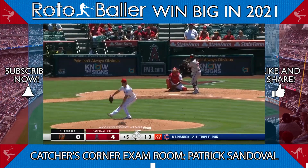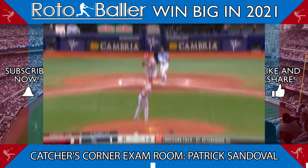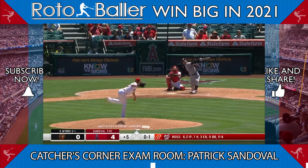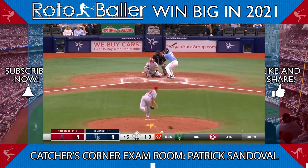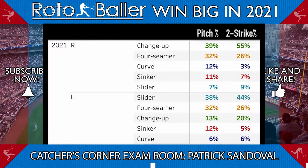The story with Sandoval starts with his changeup, which has an absurd 32.1% swinging strike rate, .142 expected batting average, and .206 expected slug. In fact, Sandoval has the highest swinging strike rate in baseball on his changeup. Against righties, the changeup is Sandoval's primary pitch and also his most often used two-strike pitch, which makes sense since it has a 55% whiff rate.